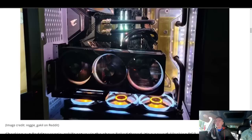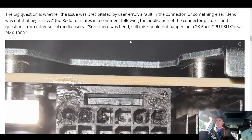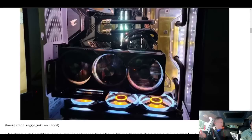So this is the Gigabyte GPU that melted, and you can kind of see here there is bending that's happening to the wires, which are causing issues with the GPU melting. However, the reports are this is not a big deal of a bend. Like if you look at that picture, that's a normal power connector setup. There is nothing horribly wrong with that. Every other power connector could handle this. It's just the new one that's screwing it up.